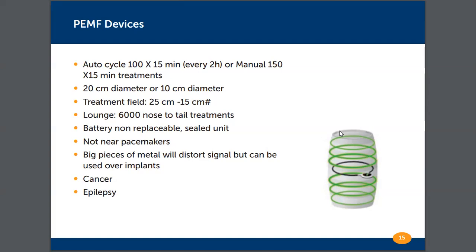And one of my success stories was a dog with an external fixator that was getting recurrent infections and caused quite a lot of bother to the patient. And that was one of the cases where I had real success with a PEMF device.